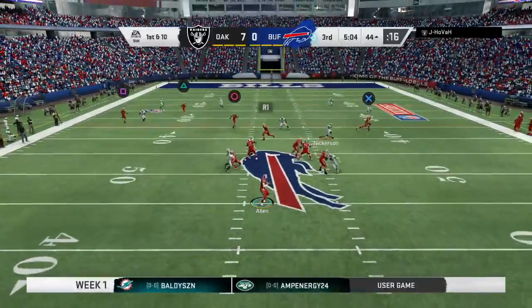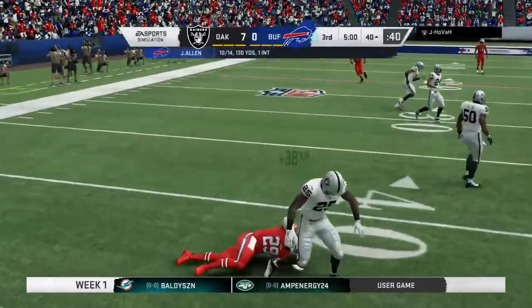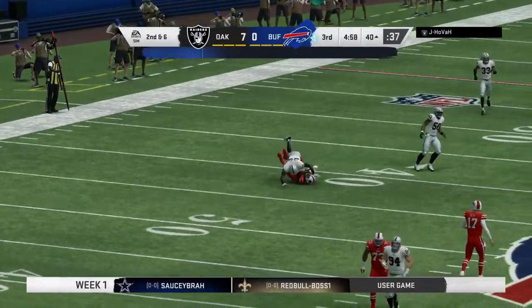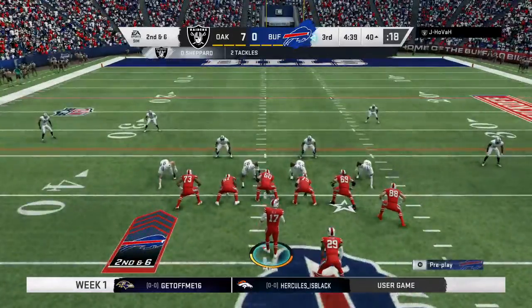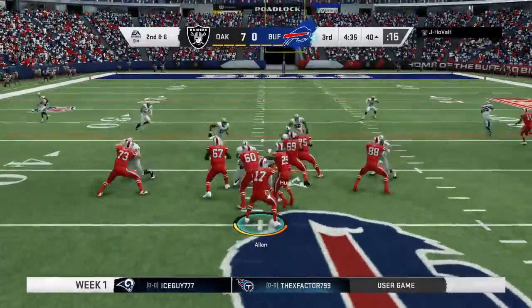And here's Allen. From the gun, he'll throw. He finds Yeldon. It's a 4-yard pickup, and that'll make this a 2nd down. I know most of the time when the ball's in the air, you're thinking wide receiver, tight end, but running backs, they can be a big part of any passing offense nowadays. 4 yards on that last completion, so that sets up 2nd and 6.